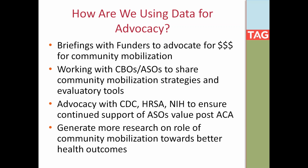And then lastly, to generate more research on the role of community mobilization towards better health outcomes for people with HIV, or towards prevention for people most vulnerable to HIV infection in the United States. So those are some of the ways we intend to use this data and this research for advocacy and potentially for policy change. Next slide.